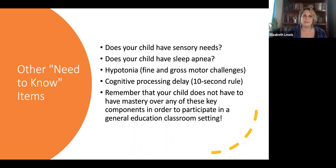Fine motor is something that we're always going to continue working on, but not all of our kiddos are going to master handwriting and all of the fine motor skills. So just make sure that you're communicating that that's part of their physical disability of hypotonia, and that although those are goals you want to continue working on, it should never prohibit them from participating in general ed, or from continuing to make academic progress or appropriate progress in that academic setting. That's a fine motor goal.